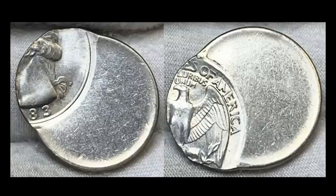Here's a really wild-looking 1983-P Washington quarter. It's struck off center by about 60%. We don't normally come across these mid to early 80s off-center strike Washingtons that are this far off center, but I'm glad to say that this one certainly takes the cake. It sold for $52.50 with 13 bids.